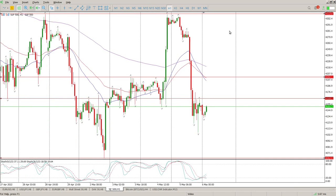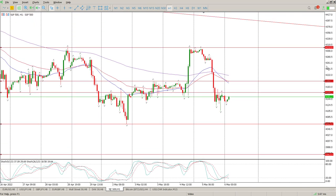If non-farm payrolls is bad, then I suspect we're probably just going to meander until the data comes out, and then you can expect an acceleration down to 40.062. Break through that, you're looking at 4,000. Break through that, you're looking at 39.63. So that's kind of the moves to the downside.